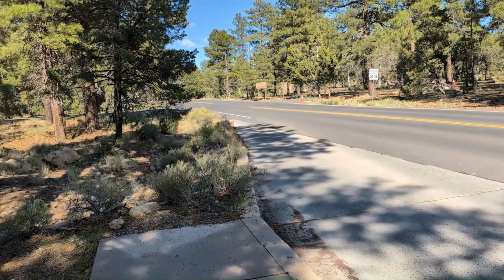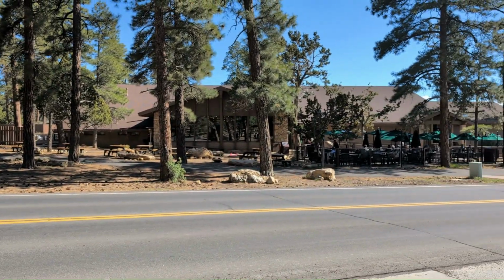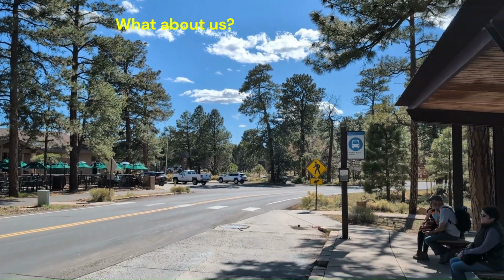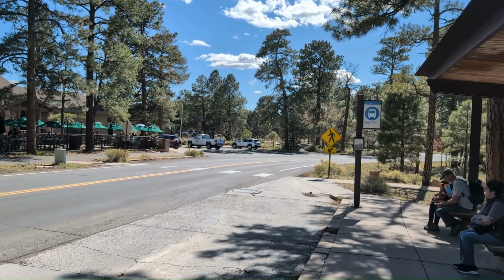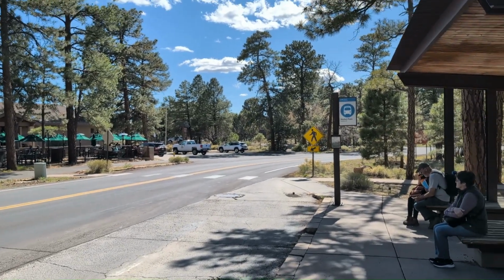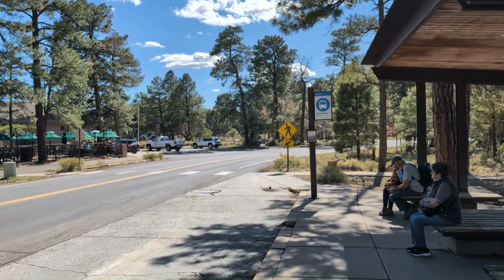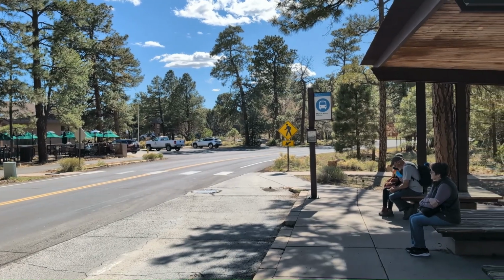Today has been an exceptionally, perfectly beautiful day. 68 degrees, not a cloud in the sky. Well, that just made a liar out of me there. After dinner, we take the shuttle home. No, we don't. After dinner, we take the shuttle from the far west side to the far east side to Yaki Point in time to watch the sunset.